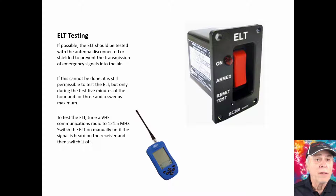If you're going to do that, only do it during the first 5 minutes of the hour and for only 3 sweeps maximum. Don't let it continue on. Just once you get the signal on the handheld, turn it off. And air traffic control and search and rescue will know that it's just a test if it's done in those first 5 minutes.